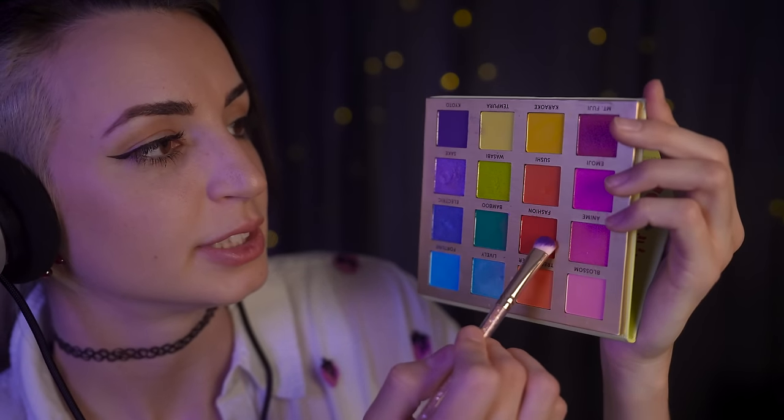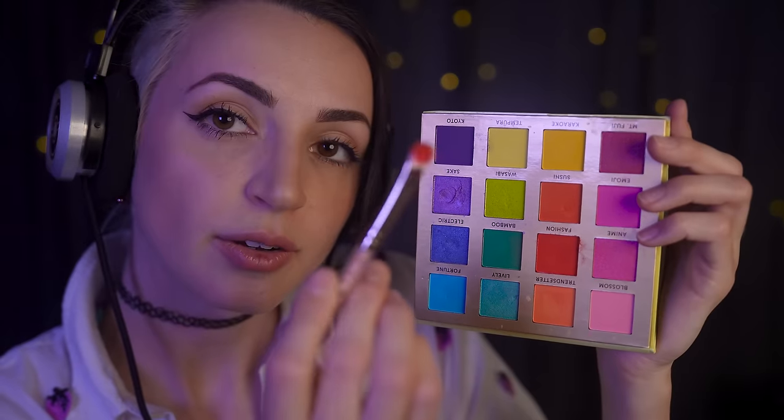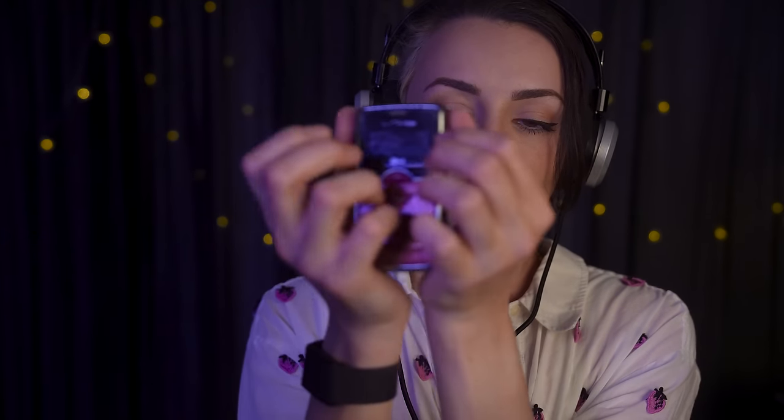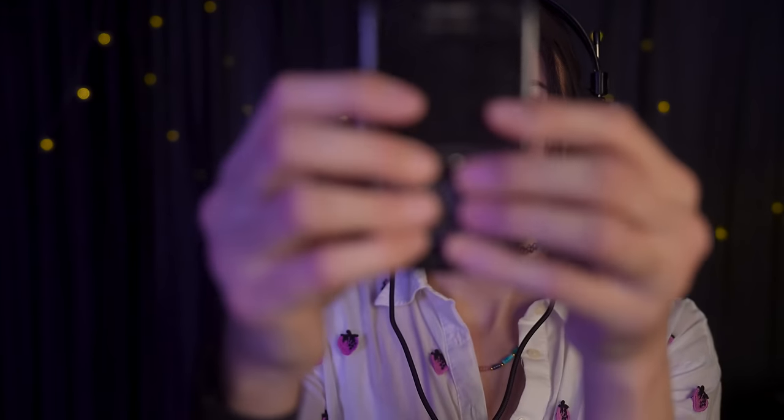This rainbow eyeshadow palette. I want you to choose between this purple, it's a really dark purple, or this red. And this is a BlackBerry. Envy, BlackBerry. Three, two, one.